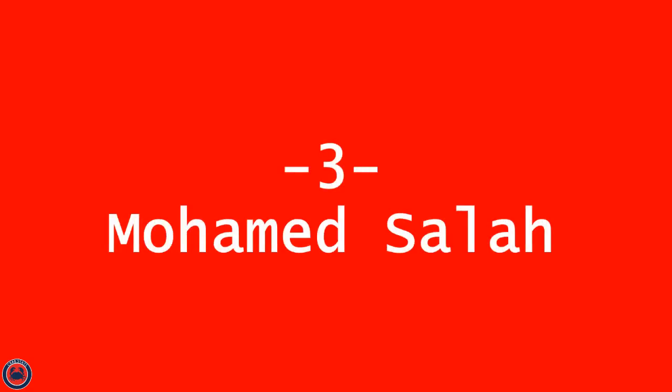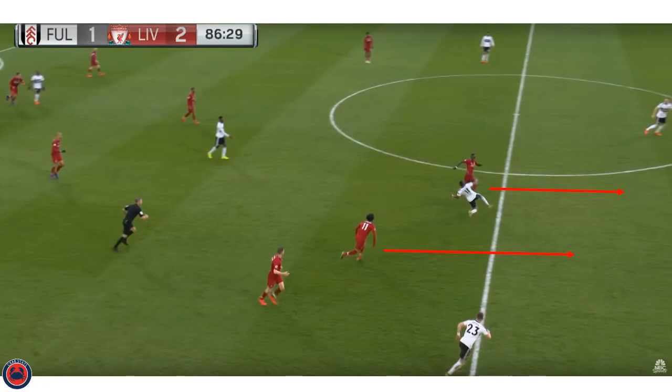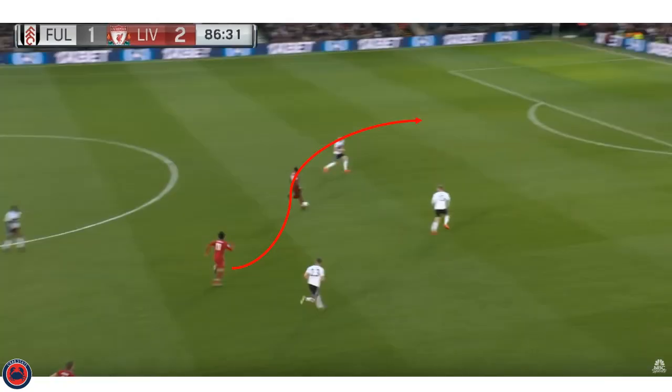Next is Mo Salah, and there's going to be quite a bit from this match, the Liverpool versus Fulham match. It was an interesting one. So this one starts with Salah pressuring the Fulham midfielder here. It ends up with Sadio Mané being able to recover the pressure, and they go on a 2-man counterattack. Both of them go in pressure. I thought this was actually a pretty interesting run from Salah.